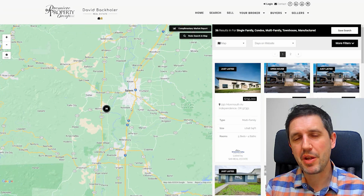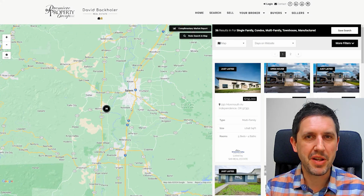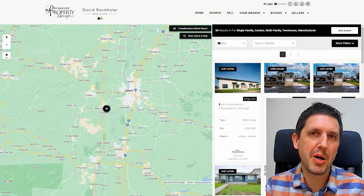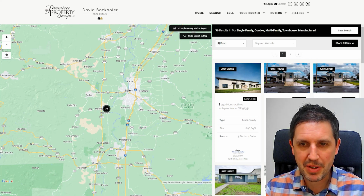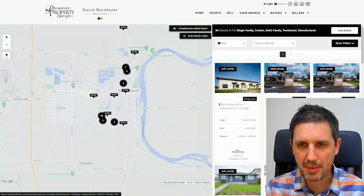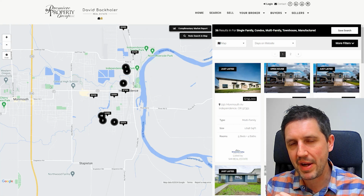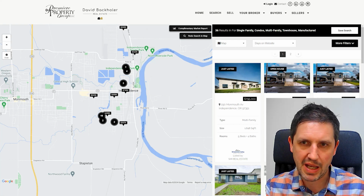Okay, so I just want to spend a few more minutes talking about what properties you can expect to find in Independence, and of course talk about the prices. So just to recap, Independence is southwest of Salem. It's where you see we have these numbers. This is my website. Each number represents the number of houses for sale in that specific area.